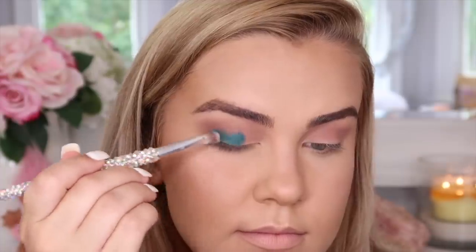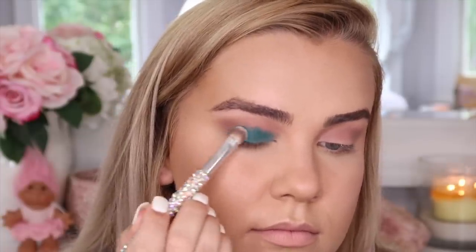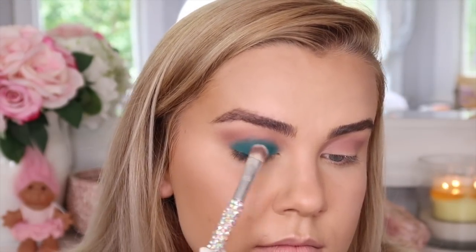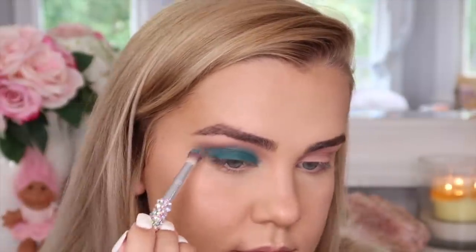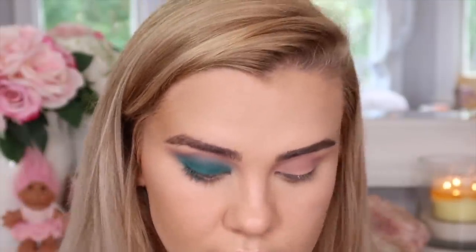Now that I've packed it onto the lid, I'm gonna take the E3 and try to get some of that extra product off, and I'm just gonna blend the edge of this into Rose Quartz. I'm also gonna take this turquoise shade and bring it down onto the lower lash line using the JH39 from Morphe. I'm only gonna bring it in about halfway just to start with because I'm not really sure what I'm gonna be doing with the inner corner yet. But so far, so good. Let me try to wipe away this fallout really quick and just see. Yeah, it blends away, no issue whatsoever.